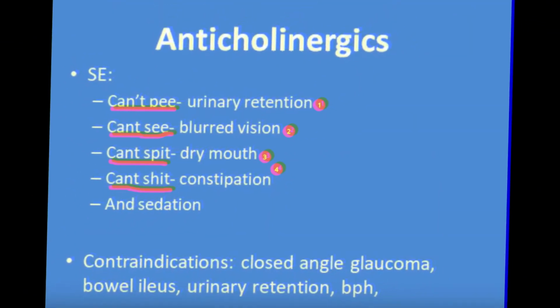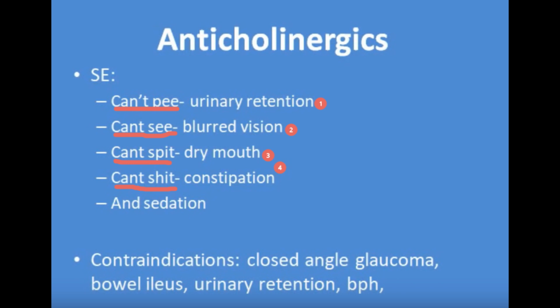So let's get started. The first class of medications that we're going to go over is called anticholinergic. What anticholinergic medications do is that they block the action of the neurotransmitter. So basically, they're inhibiting parasympathetic nerves. Okay, this affects a lot of systems of ours.